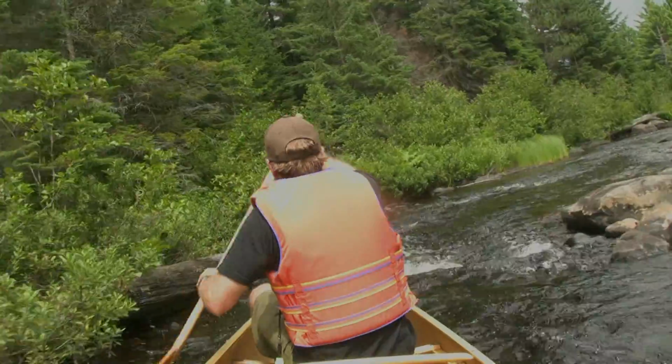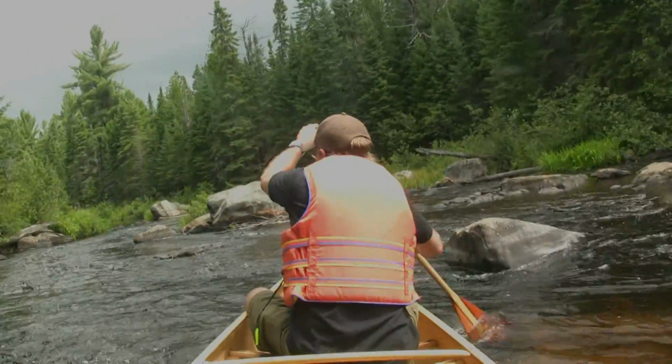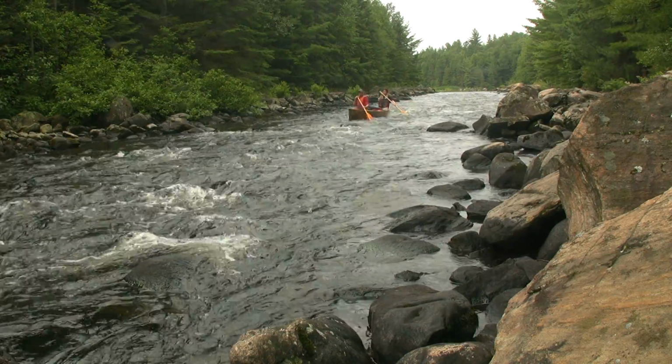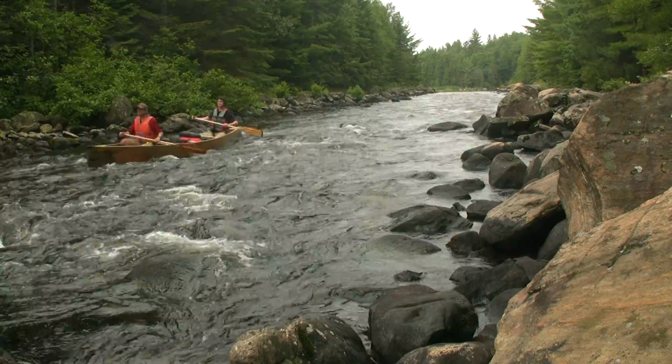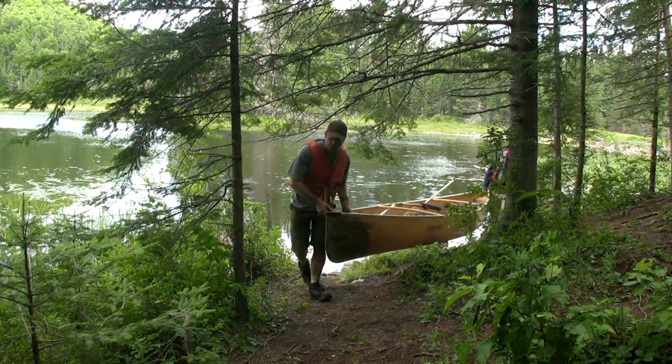Okay, if we keep staying to the left here, stay to the left. Watch that rock, stay to the left. Okay, now, over to the right. Right, that's good, that's good. And back to the left. Okay, back to the left, yep. Straight through there. Okay, stay to the left. You see anything? Stay to the left. I see that rock. Then extreme right. Okay, that's good. Yeah, I should do right here, Brad.